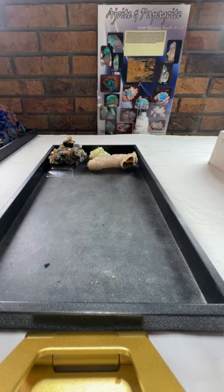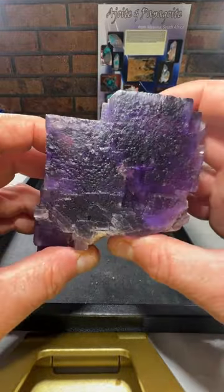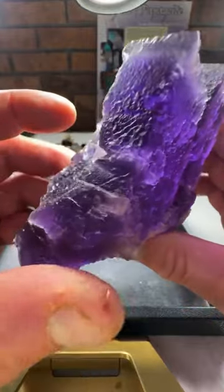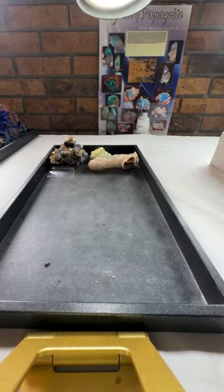Where is the SKU? Oh my God. What happened here? There's no SKU. Oh my God. Okay, this is Illinois. This doesn't have a SKU. I don't know why. Maybe, I don't know what happened. Why does it not have a SKU? It should have a SKU.